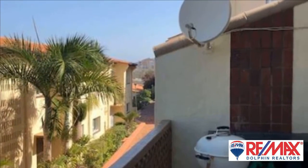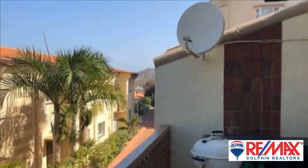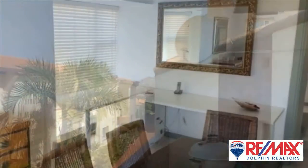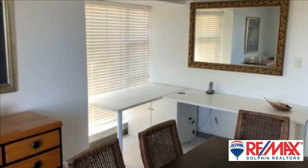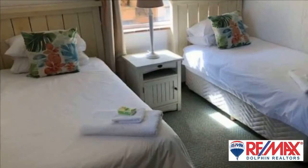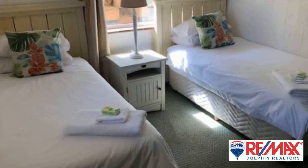a pool. Boasting breaker views of the warm Indian Ocean, this duplex with a double garage is in easy walking distance to the restaurants and just a few minutes away from the King Shaka Airport. With loads of potential, I would not hesitate.